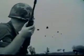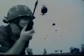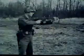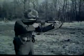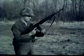A new rifle has been issued to Special Forces, airborne and air mobile troops of the Army, and to other military forces of the United States. This new rifle is designated the XM16E1. The XM16E1 is a 5.56 millimeter or caliber .223 shoulder weapon.